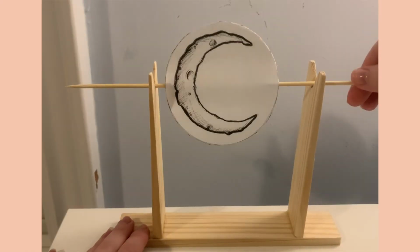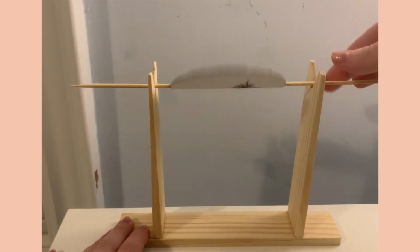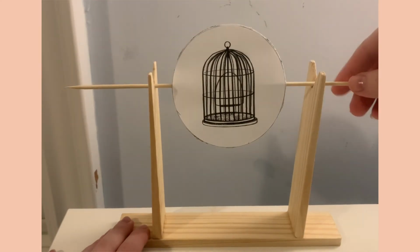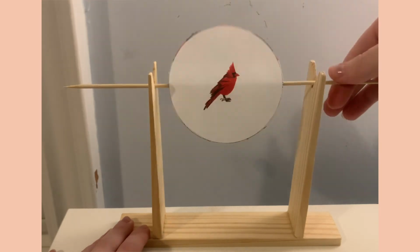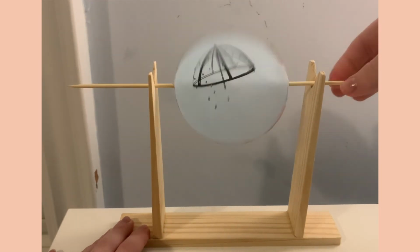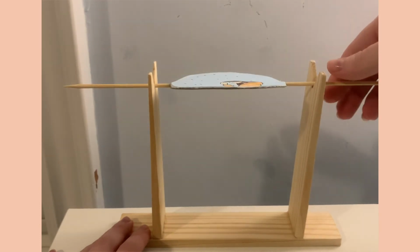Here's what the 3 images look like when being spun. Overall, I think this project was a success. The illusion occurs with all 3 of the images, and that was the ultimate goal.